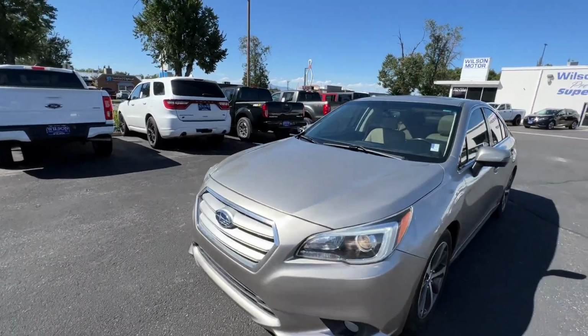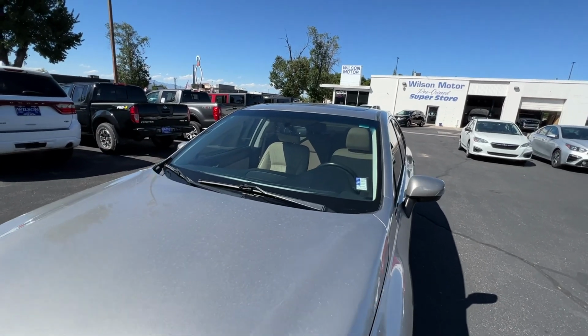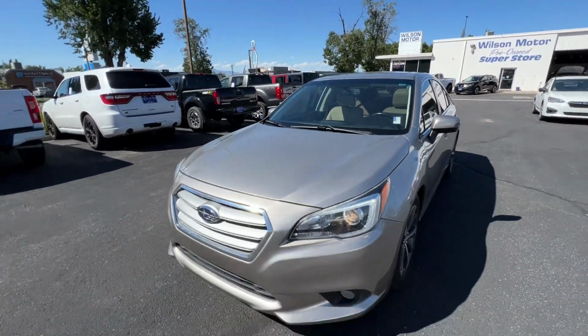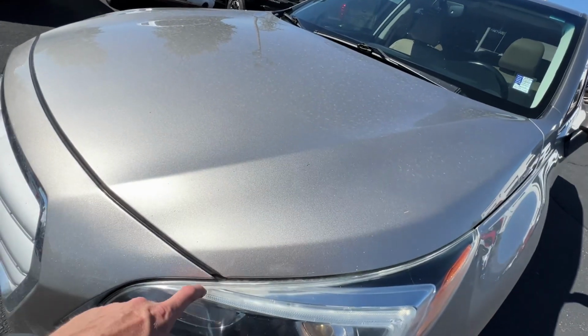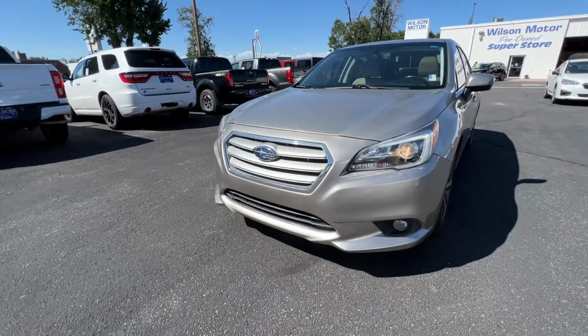A couple things that we've done to it, so you are aware, we did just get a brand new windshield on this. That's why you can still see the tape marks up here. I didn't get a chance to wash this. Our detail guys aren't here today. We also had the headlights polished. So you can see they're a little bit foggy over on this side. That's how the whole thing was. And now they are polished and they look nice, brand new again.